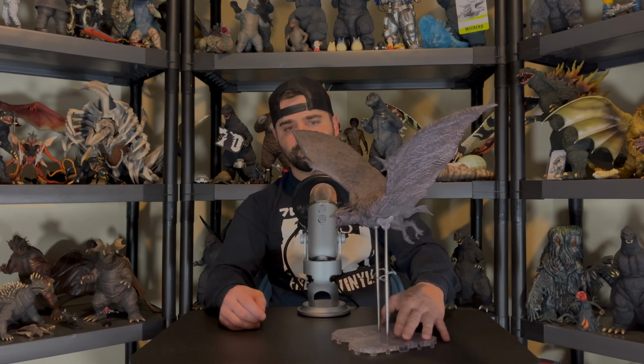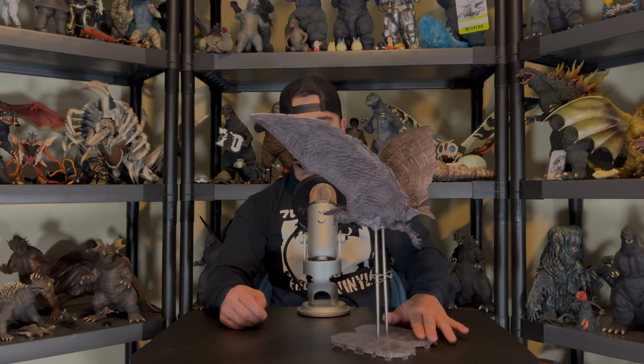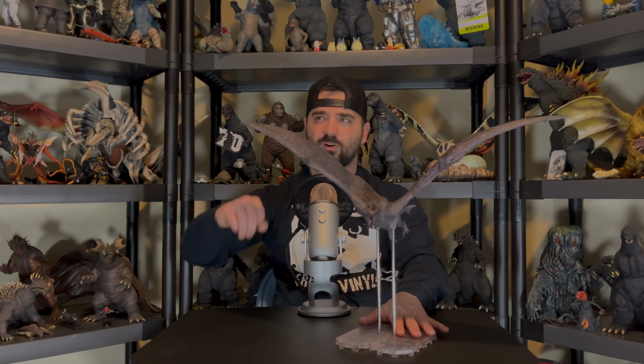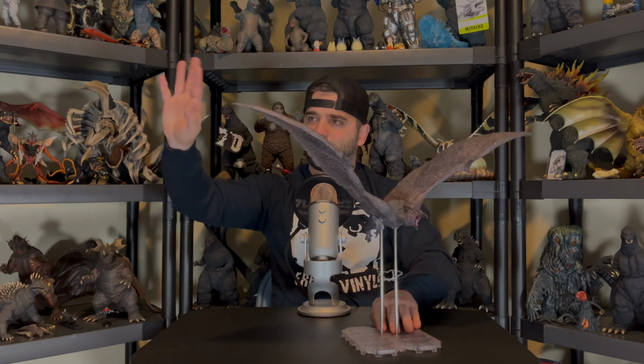Okay? So I dig it. Again, sculpt, detail, everything on this figure looks really, really badass. Rodan looks badass. This looks like the scene right as he was charging towards Ghidorah. And I would bring Ghidorah over for a size comparison, but he's too big, and I got other shit surrounding him. I'll wave. All right? So that's really it. That's my review.